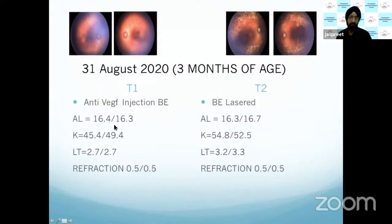So the axial length increased from 15.5 to 16.4. The keratometry starts to decrease in the right eye, whereas in the left eye there's a delay, but the lens thickness is less. Whereas in the left and right eye of the other twin, you have both eyes lasered. The axial length is fairly similar as compared to the anti-VEGF group, but the cornea is much steeper. The lens thickness is much more as compared to the other eye. But fine, just see here, the refraction is 0.5, it's hyperopic.